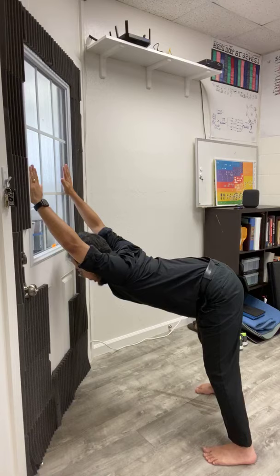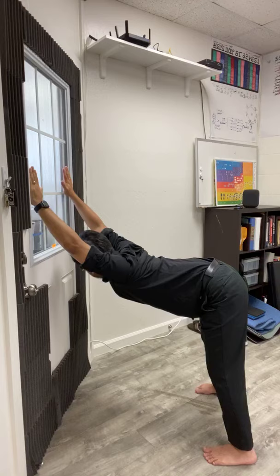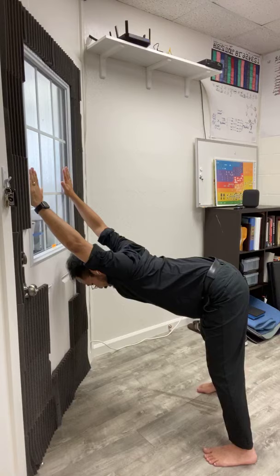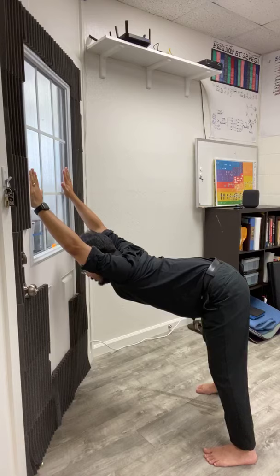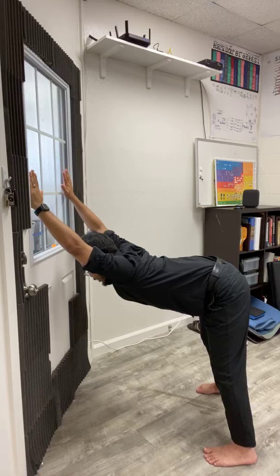And take a deep breath in, deep breath out. Deep breath in, and deep breath out. And you feel your arms and your shoulders stretch upward, your torso's falling downwards as you surrender to gravity. And again, surrender to the tension that's in your shoulders, and you get to breathe it in and breathe it out.